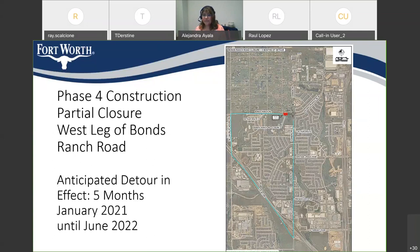Will there be any utility outages throughout the project? We do plan a minor water shutdown as we get closer to the phase 5 construction over at Bonds Ranch, which will occur in the winter when demand is low. But other than that, that is the only shutdown that we anticipate. And if it does impact residents, you will be notified.